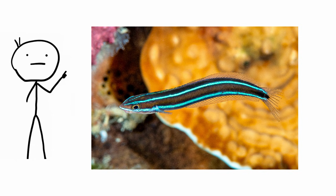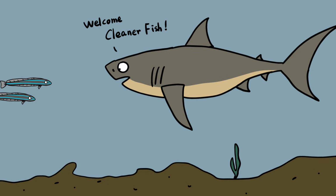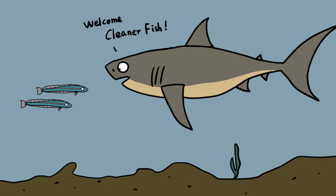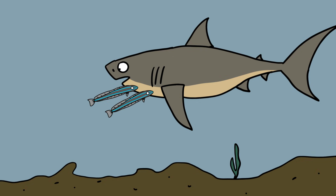Fangblenny. The Fangblenny's game plan is simple yet effective. By imitating the appearance and behavior of cleaner fish, which are known for their parasite-removing skills, the Fangblenny can stealthily approach other fish without raising any suspicions. Once within striking distance, it launches a surprise attack on its unsuspecting prey.